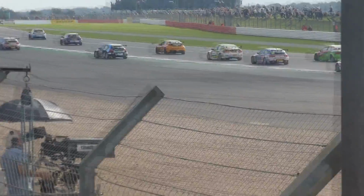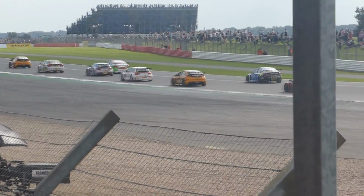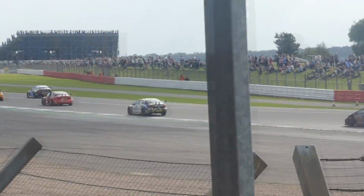Subarus did pretty well. I think most of them actually started quite low down, so they've managed to fight their way back up. They're definitely one of the most competitive cars on the grid. They've got 4 of them, and they're quite quick.